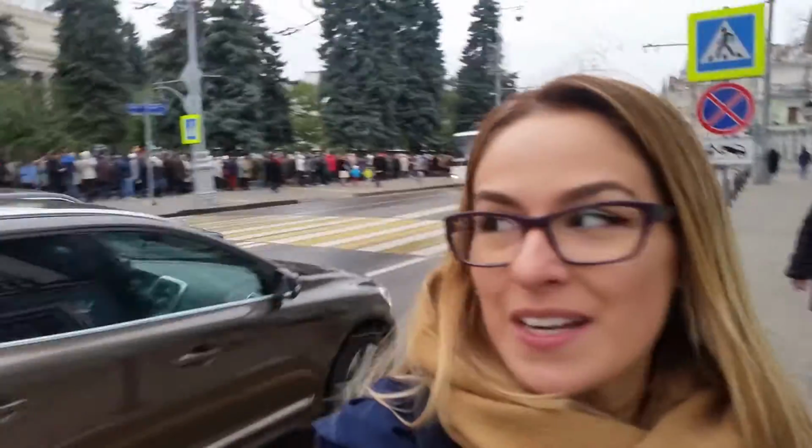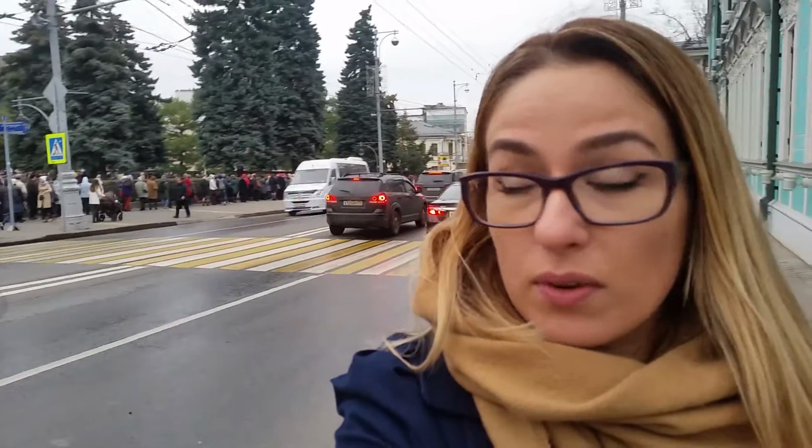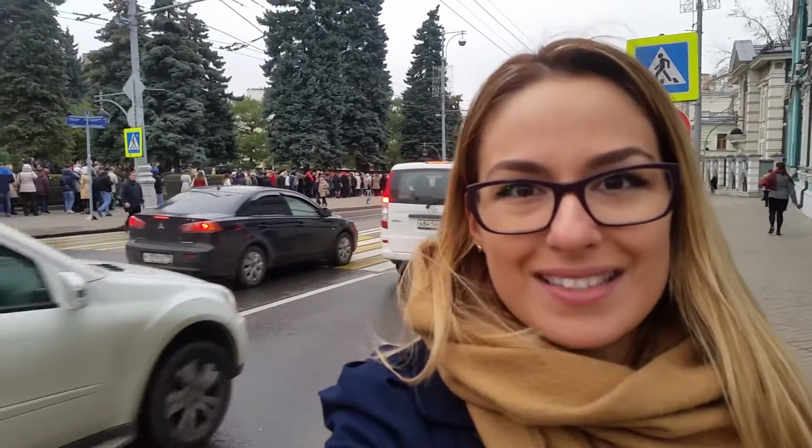So this is the huge queue at Pushkin Museum. I am so glad that I had the chance to see it in my previous visit. It was very, very nice and I recommend it. I don't know what's happening today. I think today is Thursday and they have longer working hours, but I don't know if they have any kind of free exhibition or something. But the queue is humongous.